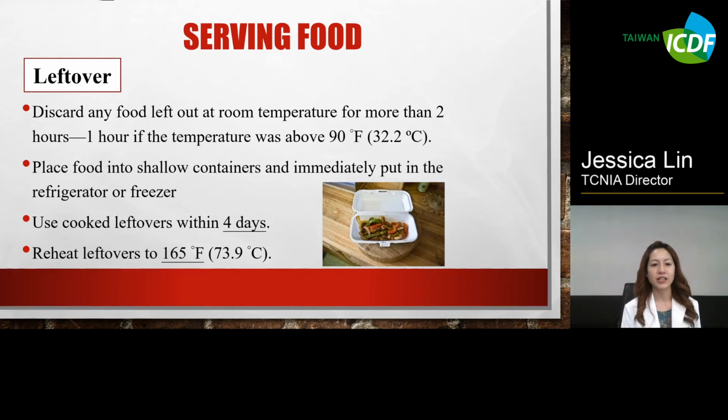The third point is to use cooked leftovers within 4 days. The refrigerator is not a magic tool. It doesn't give food eternal life. A lot of people think that as long as they put food in the refrigerator, it can be stored for a long time. That thinking is incorrect.